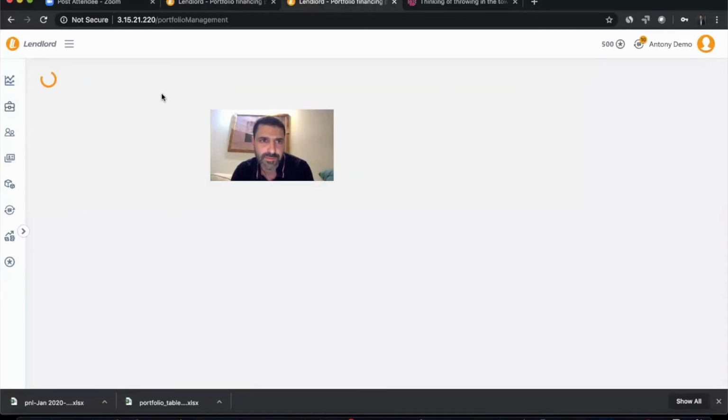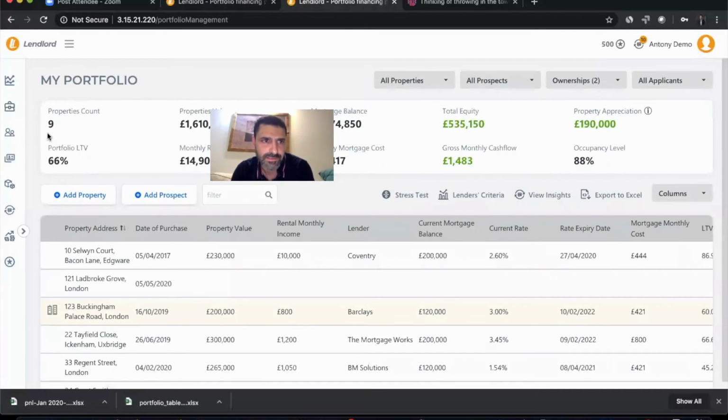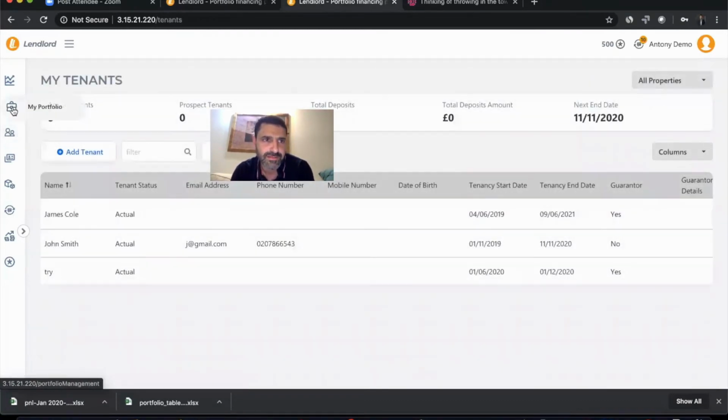And this is something that we will release in the next few weeks, because we got a lot of requests from users to add that. So we moved the rent. In the current version, you can put for each tenant how much he should pay rent on my portfolio, so at the property level.